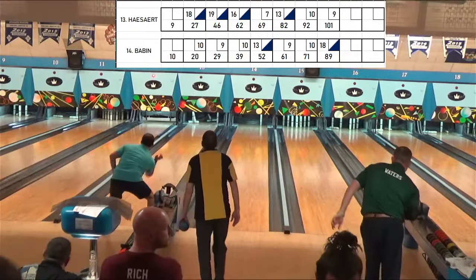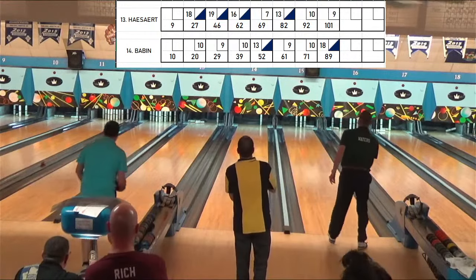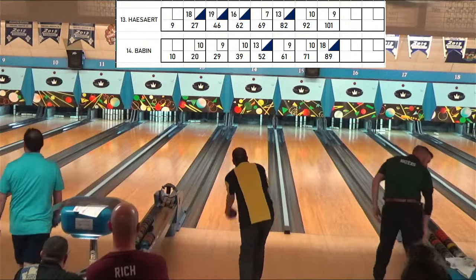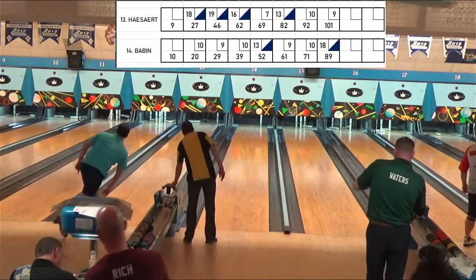Look at Tim. He's on the head pin. He moves things around a lot. Everything but the 10 pin. Yeah, just nothing covering it. Didn't get the luck away from the head pin. I think that was a very respectable attempt.